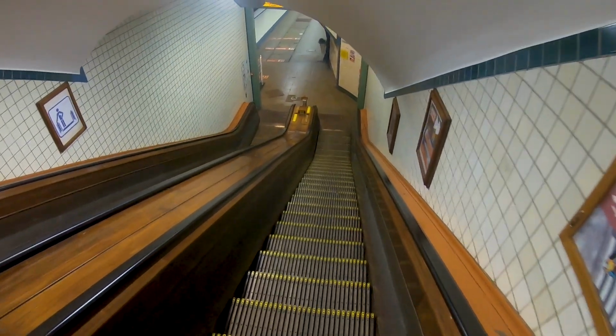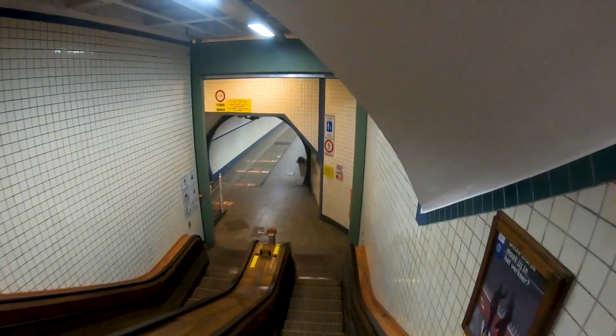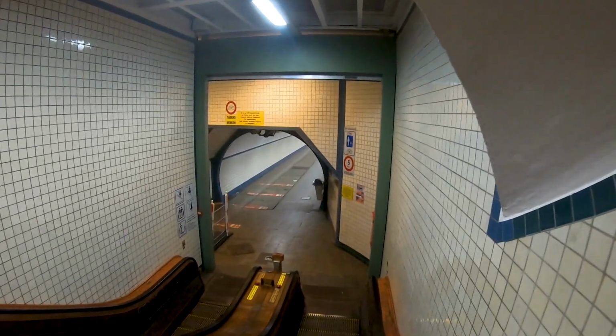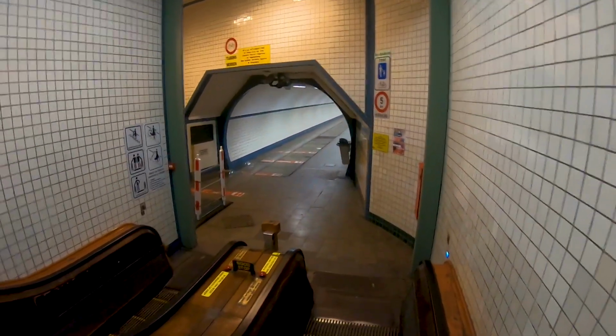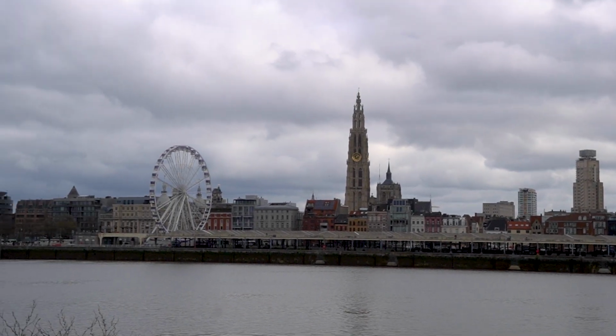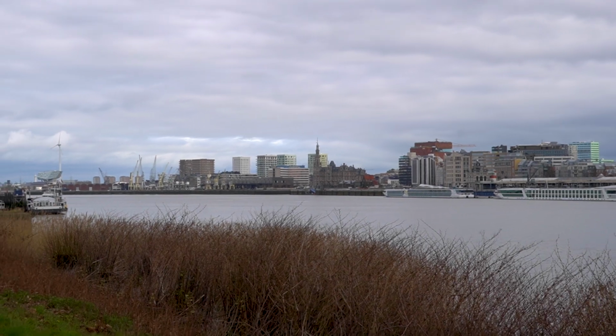And here we can also already see the tunnel, which is only for pedestrians and cyclists. And here we can see it in a total length, so it is quite an impressive building. Also, it's always impressive to know that you're walking under a river. And on the other side, you have this beautiful view of Antwerp.